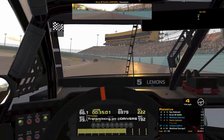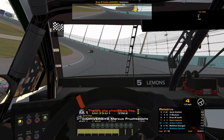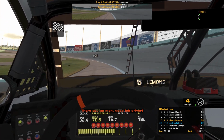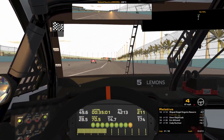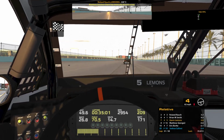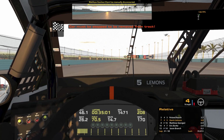Great race, guys. That was fun. There's the checkered flag. There you go, man. Good job, driver. Woo! Good win, TJ. Oh, I don't know who that is. I don't know who that was. Don't know him. Don't know anybody here. That was fun. That was a fun race.